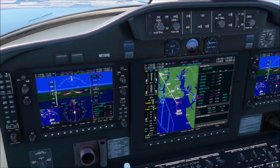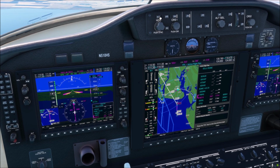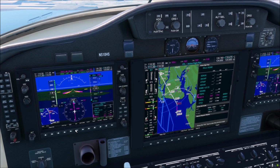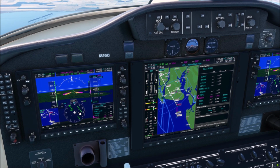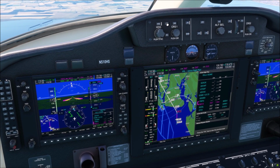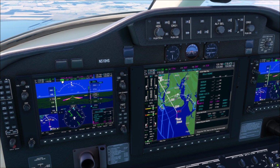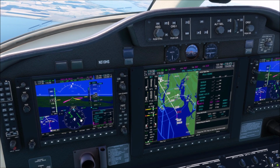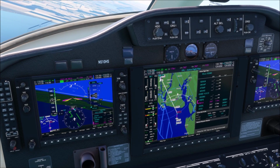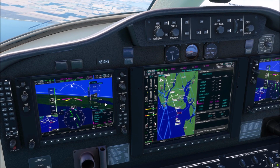No, not too fast. We'll centre our heading bug. Heading bug is centred. We'll go to heading mode. So we're on heading mode, set and checked. Change your CDI to the ILS. And then we'll do approach, which is there. So we'll arm the approach. The localizer is established and it's actually captured it already. So it's now turning to intercept the localizer. We're descending to 3,000.